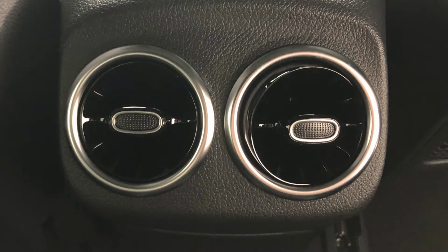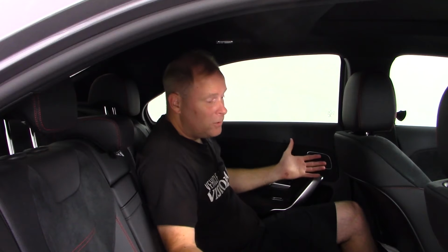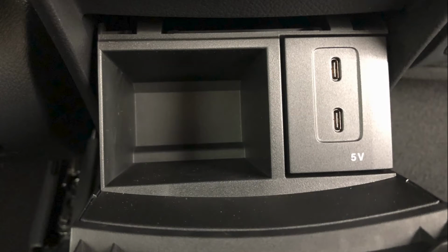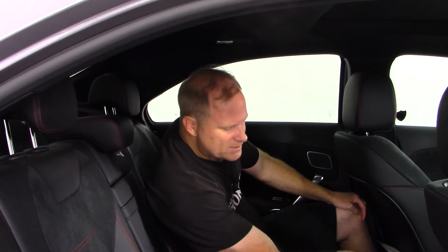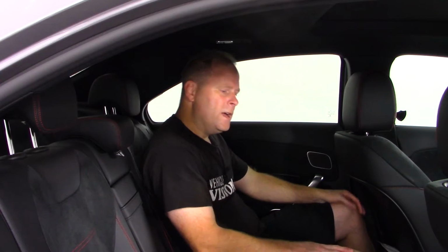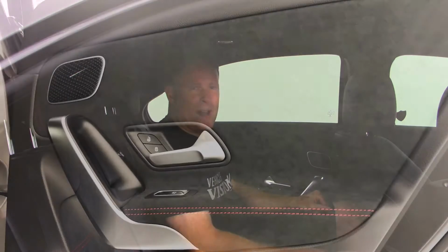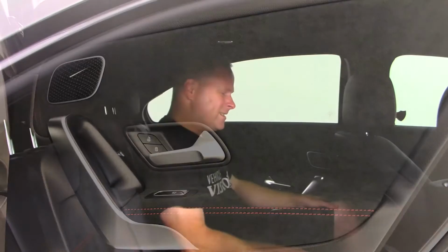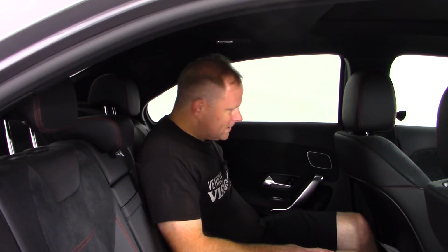So back here you do have dual air conditioning vents, and if you're looking around and saying, I don't see any USB ports, you haven't mentioned that yet. There are two here. You're just going to open up what looks like an ashtray. There's not any cigarette lighter or anything like that here, but I guess it could be used for such if you wish. But there are two USB ports concealed inside this little compartment right here. So you do have one for each person back here. If you have three, I guess you'll be fighting over who uses what under those dual air conditioning vents. And there are door pockets back here.